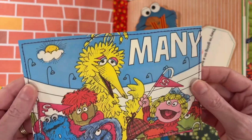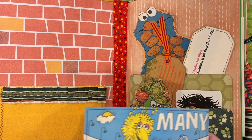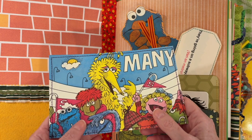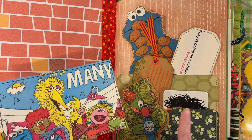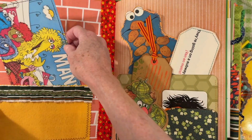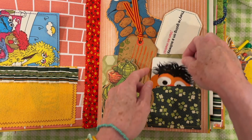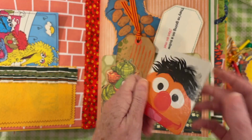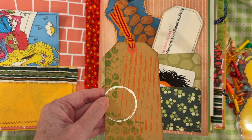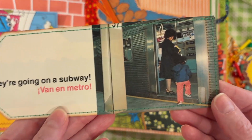So fun. And all of the things in here, all of the cards and the large images, are from vintage Sesame Street books, magazines, other type of ephemera. The only digitals that are in here are some of the backgrounds, but not many. These books are very much sourced from real vintage material. We have a double pocket here with Sherlock Hemlock as a decoration. This is just a very thick, I want to say it's a memory game card of Ernie. And then I did some mixed media acrylic stamped tags. And this is one of them. This is one of the images from one of the vintage Sesame Street magazines.